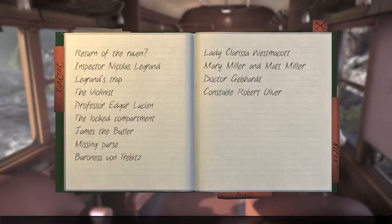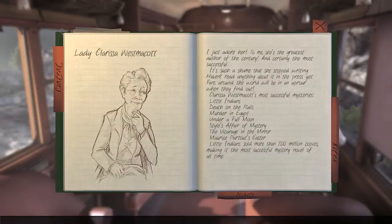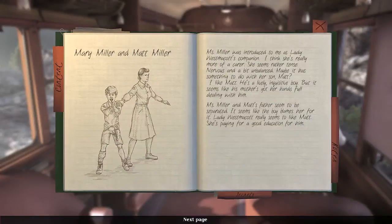Okay, so let's take a moment to review what we've seen and learned about our fellow passengers here. We've already seen that. Miss Miller and Matt. Let's see here. It just says that Mrs. Miller seems rather nervous and a bit unbalanced, but that's probably because of her extremely lively boy. Also, Lady Westmacott is paying for a good education for Matt, which is really excellent.